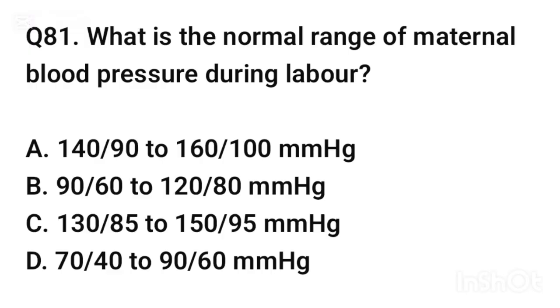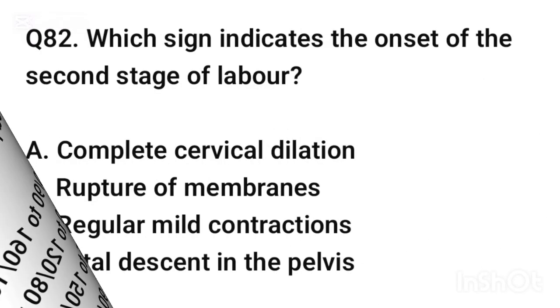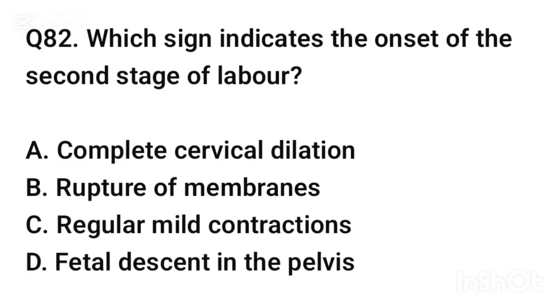Question number 81. What is the normal range of maternal blood pressure during labor? The correct answer is option B, 90 over 60 to 120 over 80 mmHg. Question number 82. Which sign indicates the onset of the second stage of labor? The correct answer is option A, complete cervical dilation.